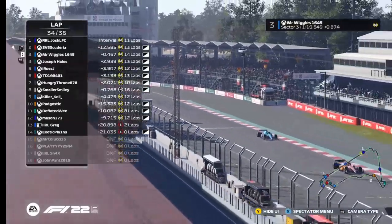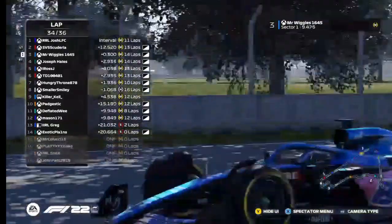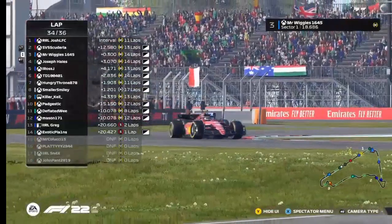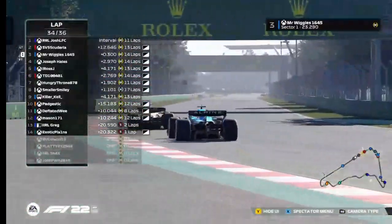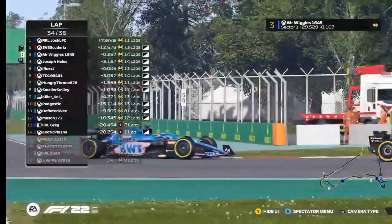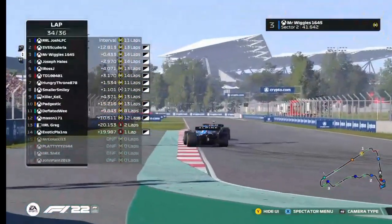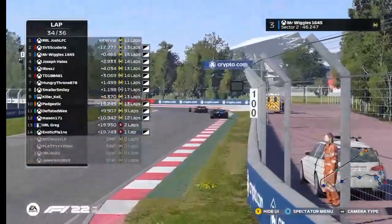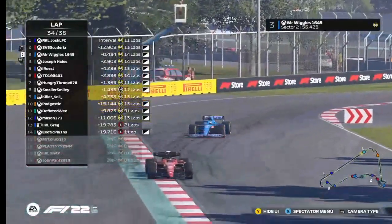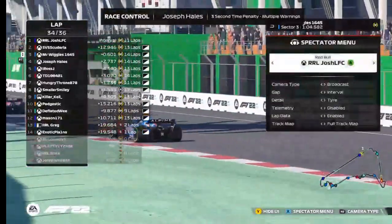And Mr. Wiggles and Scuderia are still in a fight for that second place on track. Yeah, Josh has really been quick, but he's been quick all season long. And he's pretty consistent, if I'm not mistaken. And of course, this track really looks to suit him. And Joseph Hill's picking up another penalty.